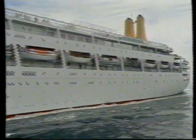A modern ship is much more responsive. Canberra is a ship that you have to think at least 100% further ahead than you would on a more modern ship.